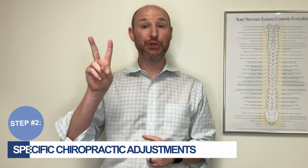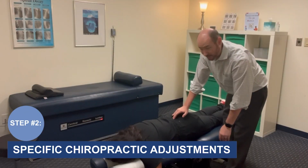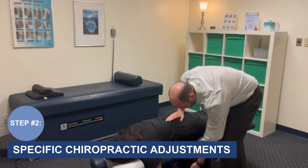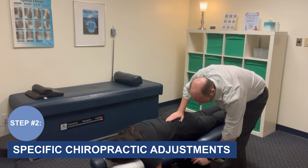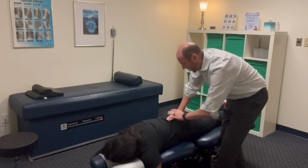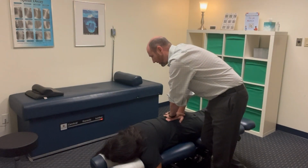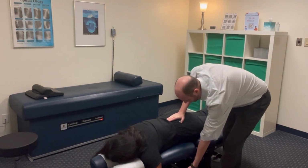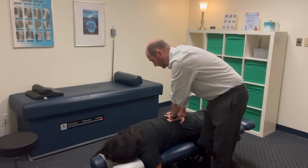Once I determine the cause or causes of your SI joint dysfunction, we move on to step 2, the treatment. This is where targeted adjustments come in. I focus on specific adjustments to the spine, pelvis, and sacrum. These adjustments are the most important part of the process because they go straight to the root cause of the problem. Spinal and pelvic adjustments work by realigning the areas that directly impact the SI joint. This helps relieve stress and irritation right at the source.